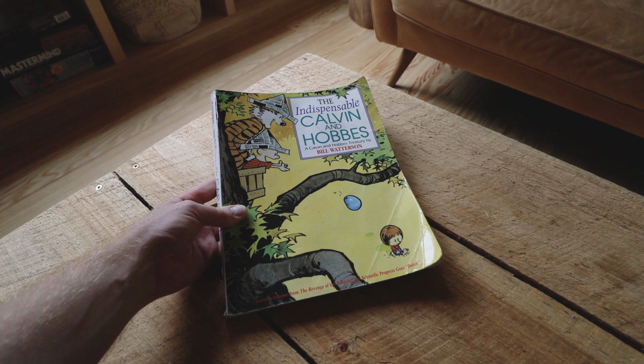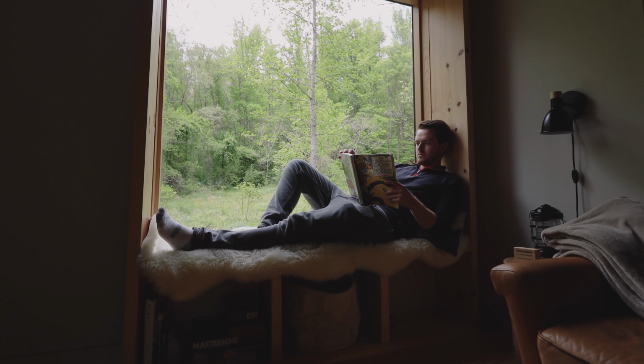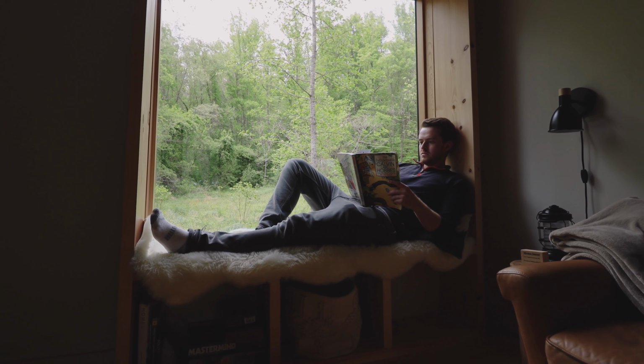And they even had a Calvin and Hobbes comic book. I used to grow up reading Calvin and Hobbes all the time as a kid, so I was so happy to see that there.